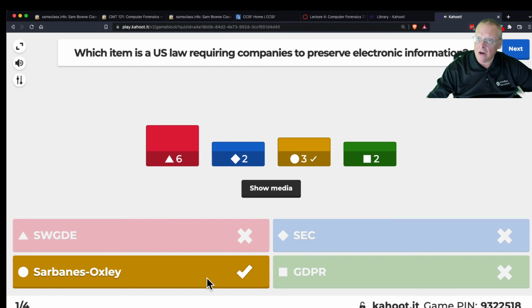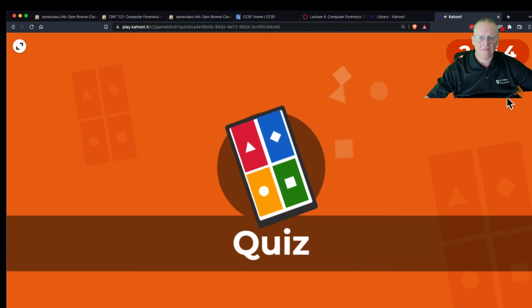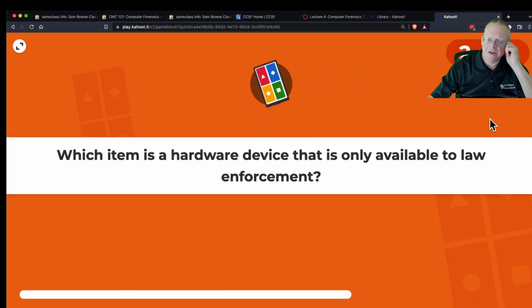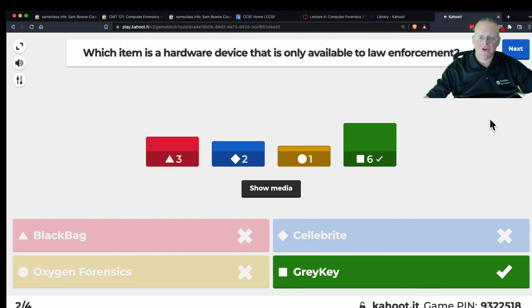The Sarbanes-Oxley law, which I think is named after the legislators that made the law, but that's what requires companies to preserve data. All right, what's the hardware device that you can only get if you are law enforcement? That's GrayKey. Good.